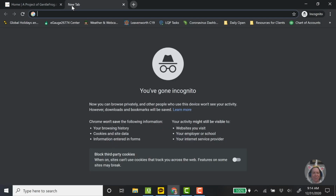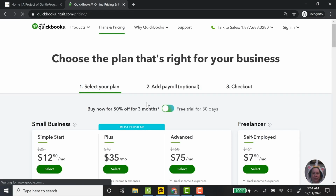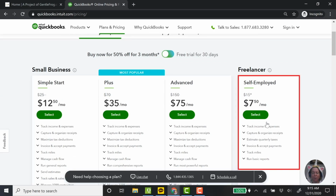Thank you. I'm going to start a new tab and just Google QuickBooks Online pricing. So the first option, quickbooks.intuit.com/pricing. That seems pretty good. We'll go ahead and click on that. Now I can see there's these various options. I see on the right there's self-employed.